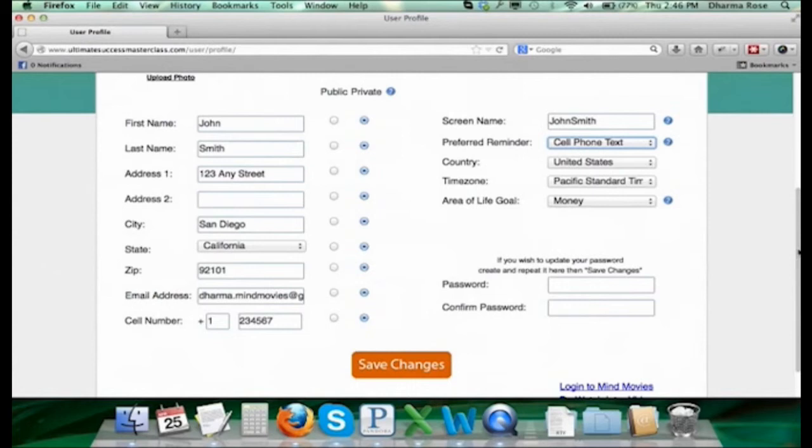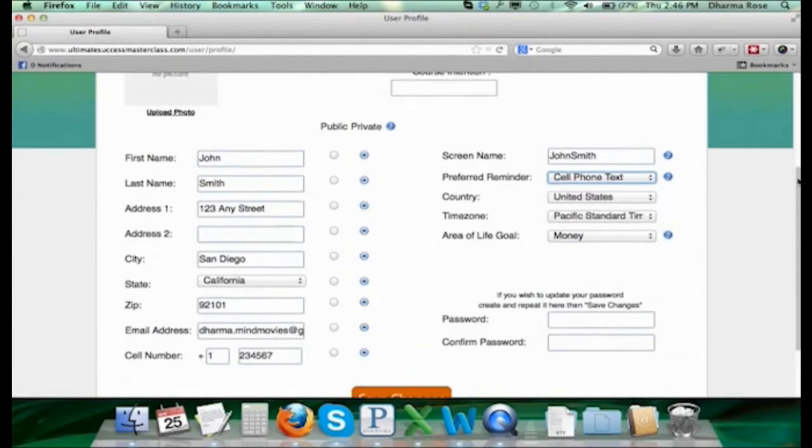Depending on the country that our members are in, if the member's in the United States, which most of our customers are, they'll have access to all three options. If they're in another country, like perhaps Australia, they'll have access to just email and probably text.